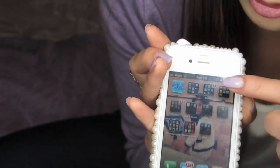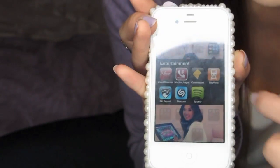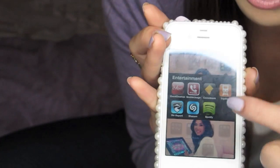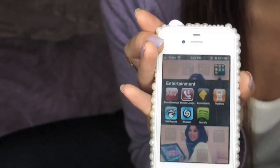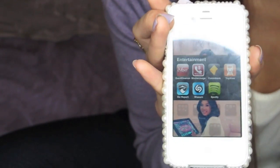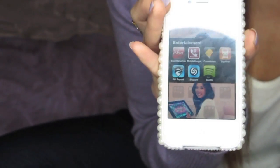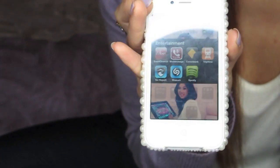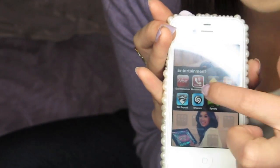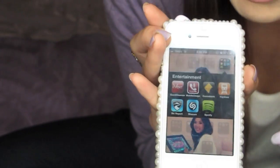Then I've got here entertainment, and in my entertainment category, I've kind of got really random things, which aren't entertainment as well, but some of them are. This one is Event Cinemas. So I really, really love this Event Cinemas app. It allows you to book tickets online. It allows you to check session times, and it's just really, really useful. It even allows you to watch trailers. I really, really love this app, and I think I use it probably the most out of all of my apps. Actually, WhatsApp would be the first.